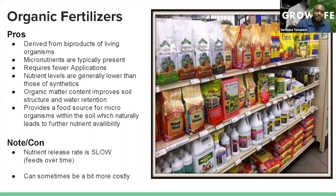So if you know you're going to be planting the second week in August, at least a week to 2 weeks before, you should have already added your fertilizer to your beds. Now, there's nothing wrong with adding the organic fertilizer to your plants once the plant's already planted, but it's always best to get a jump start.